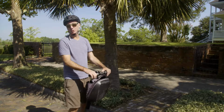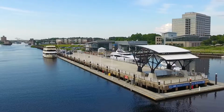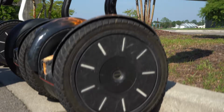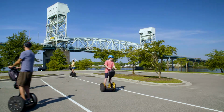While Wilmington is a historical town, it's also one that has caught up with the times thanks to a serious effort to revitalize the downtown area. So if a boat ride or the carriage isn't your idea of fun, you can always try the Segway tour. If you've never ridden a Segway, you'll learn quickly and you'll be cruising along in no time.